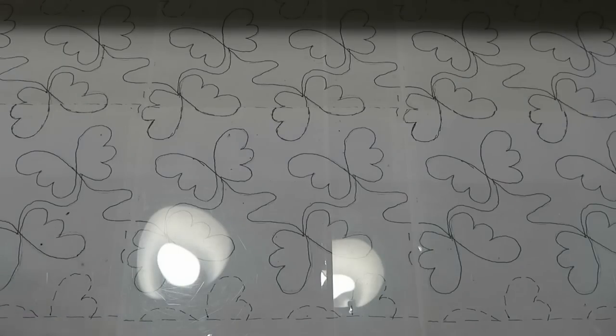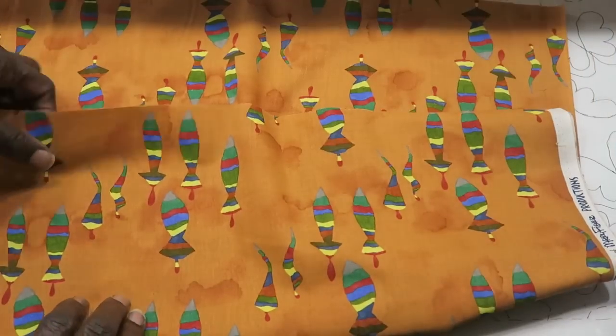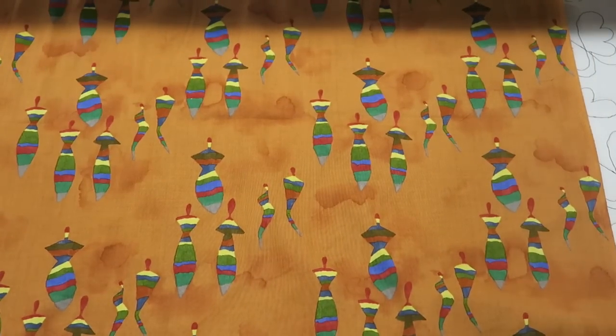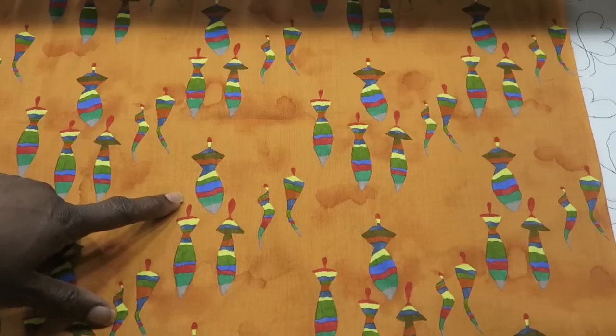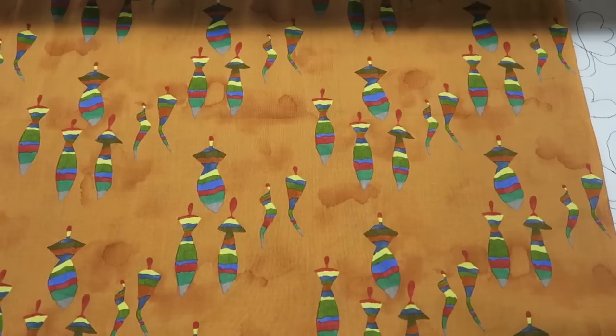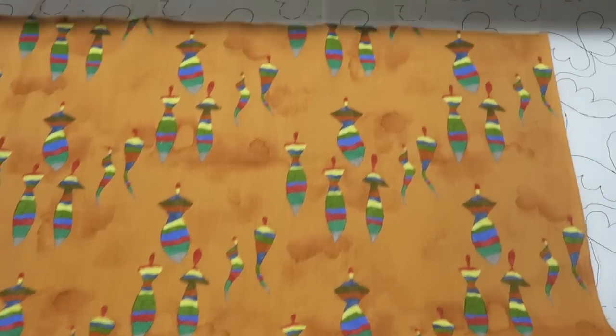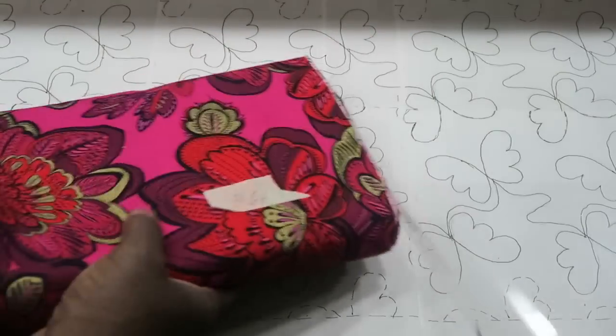So now we are at the half yard pieces. I actually bought this African print. I don't necessarily like the fabric, but I thought it would be very cool to make an actual quilt using African fabrics. So I bought this piece for inspiration, and then this piece will probably go on the back of the quilt. This is another piece that will not be in the swap.